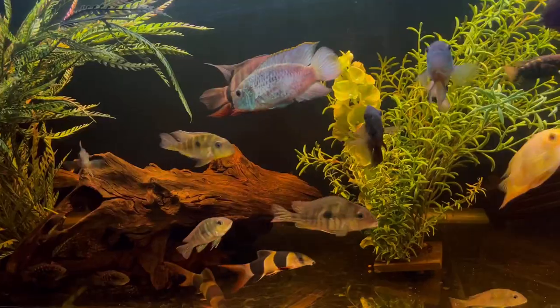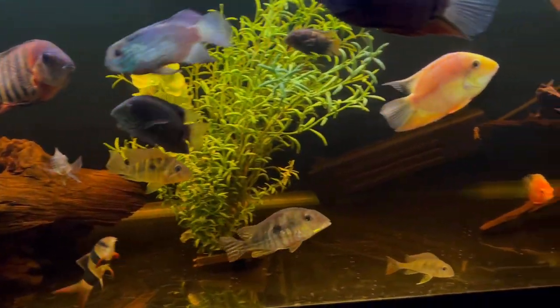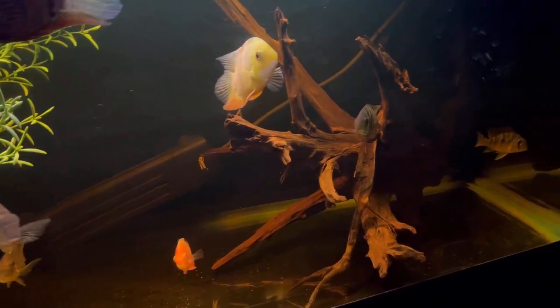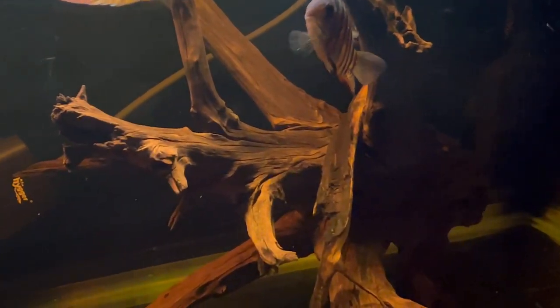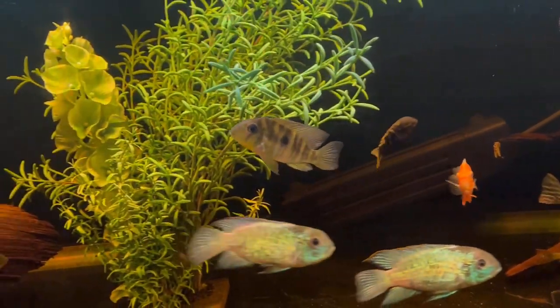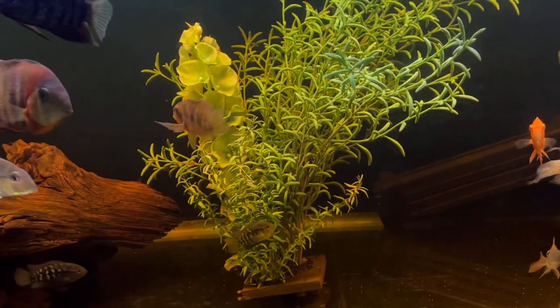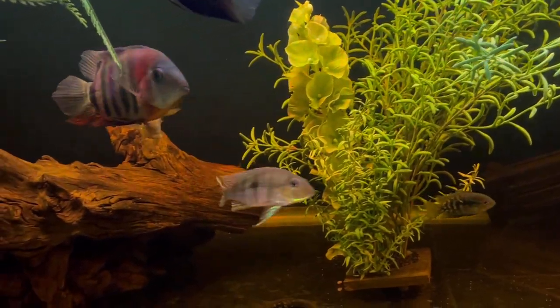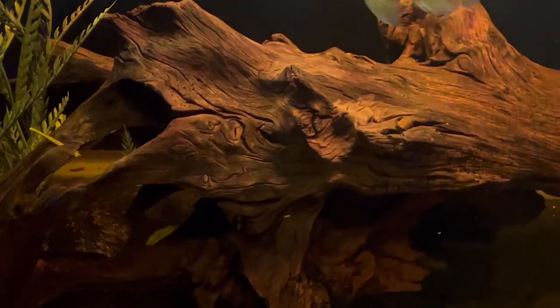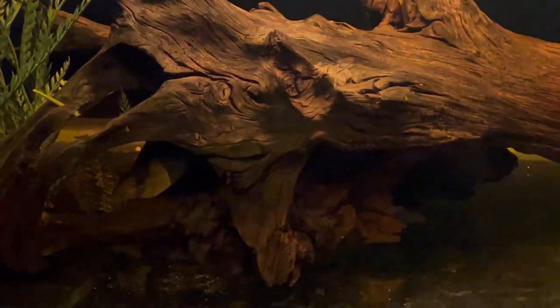I love this guy. I also have 4 plecos in this aquarium. I do have a beautiful gold nugget pleco, which he usually hides behind this piece of driftwood. He's doing great. I also have 2 rubber mouth or rubber lip plecos. And then I have a beautiful lemon blue-eyed pleco, which loves to hang out on this piece of driftwood here. And obviously so do the clown loaches.